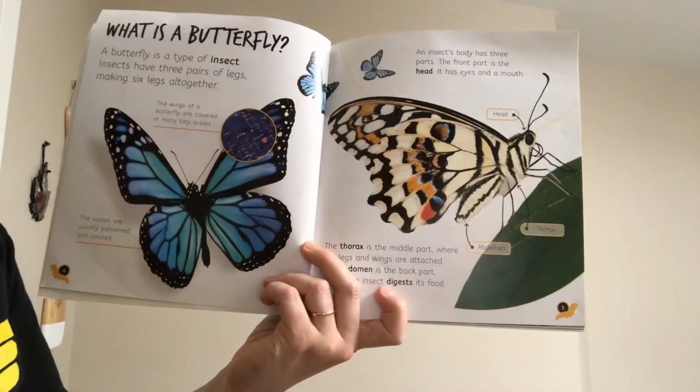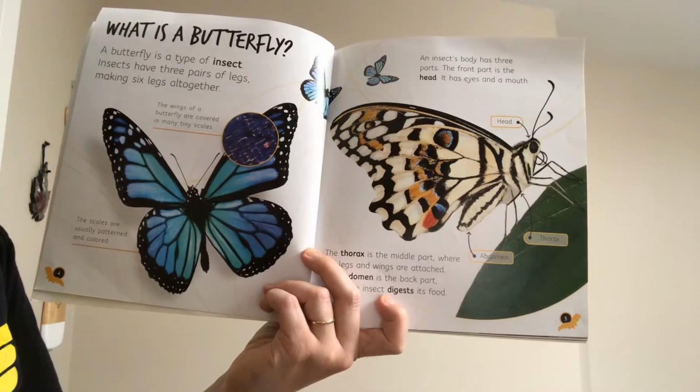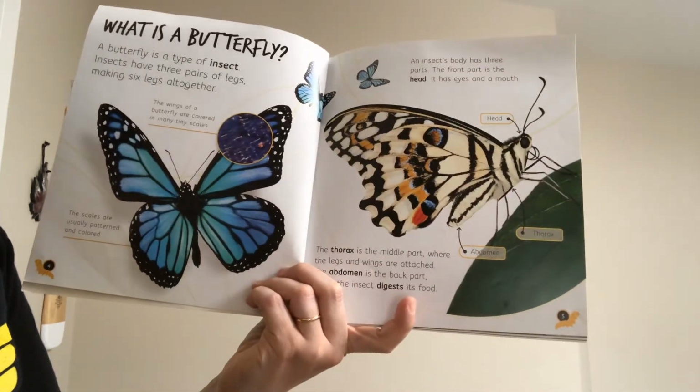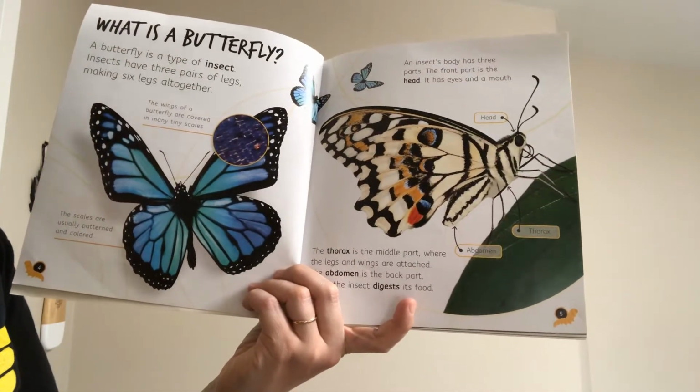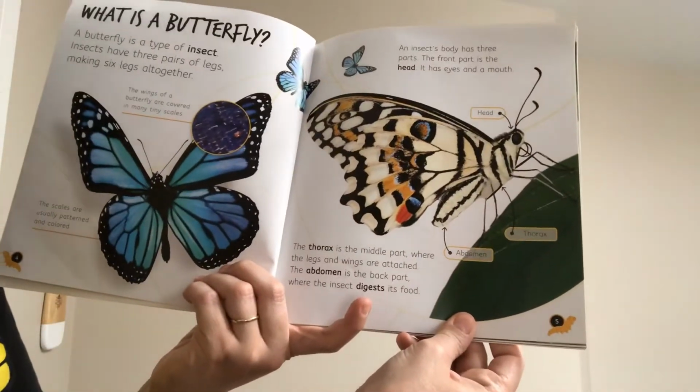An insect's body has 3 parts. The front part is called the head. It has eyes and a mouth. The thorax is the middle part where the legs and wings are attached, and the abdomen is the back part where the insect digests food.